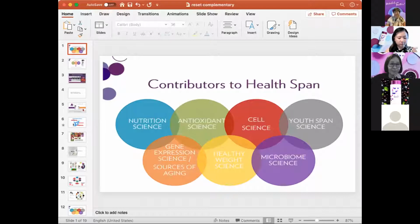It covers nutrition science, meaning all the vitamins, minerals, and so on that you find in the food. Of course, when we're not getting enough from the food, that's the reason why we're taking our multivitamins. So that's the part of nutrition science. Then antioxidant science, lifespan science, which is the aging defense mechanism, gene expression science, which is the ageLOC science, healthy weight science, and the microbiome science.